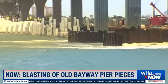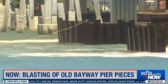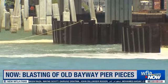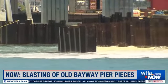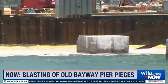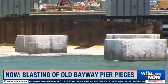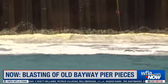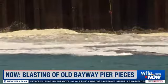And there you have it, the blasting of the old remnants of the Bayway Bridge, the old pieces that were there in the water as they're again paving the way for the new Bayway Bridge. Out with the old, in with the new. The controlled detonation here. You saw the big plumes of water go into the air. It looked like, I would say, anywhere from maybe 20 or so feet in the air. There you can see a great tight shot here of the water.